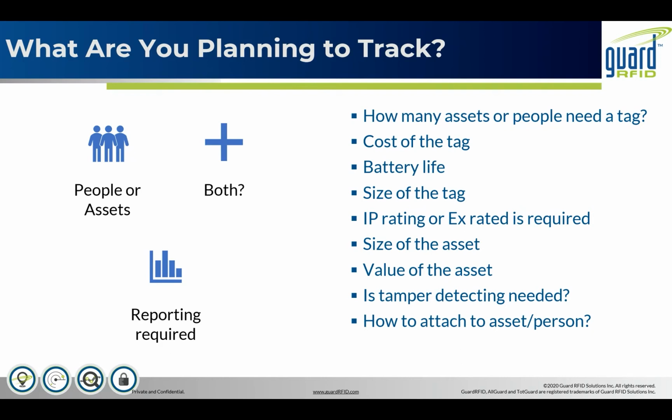So if you have a hazardous or explosive environment, you're going to need to make sure that you meet those standards as well. And again, the cost of the tag versus the value of the asset. So if the tag costs more than what you're trying to track, you may have to consider, is that really going to meet your return on your investment?